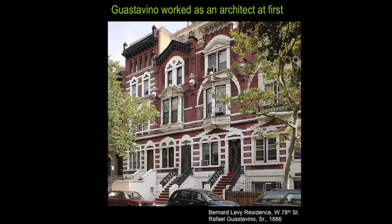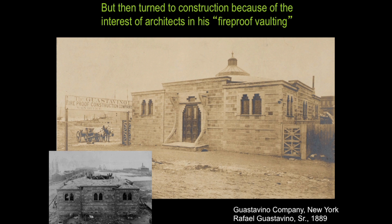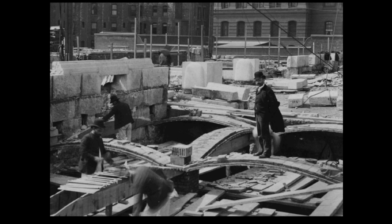This is his oldest project in the United States, but he didn't really have the personal connections. He didn't speak the language. He hadn't gone to the right schools. He wasn't part of the right social circles. And so after about a decade here, he gets his break in the Boston Public Library. He gets a $90,000 contract to build the library. He founds a company which he calls the Guastavino Fireproof Construction Company.